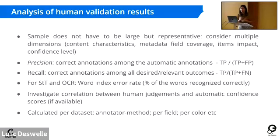For speech to text and OCR, we used word error rate. We also investigated the correlation between human judgment and the automatic confidence scores in cases where it is available, because the automatic confidence score could in some cases be used as a threshold, as a filter for publishing good quality annotations to Europeana. And all these metrics were applied and calculated at different levels of granularity, depending on the use case at hand: at the field level, at the annotator level, per color, or at the dataset provider level, and so on.